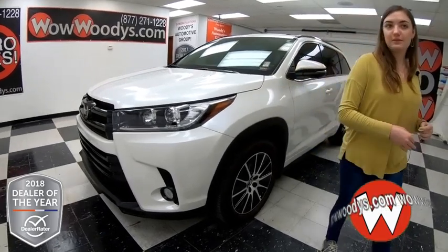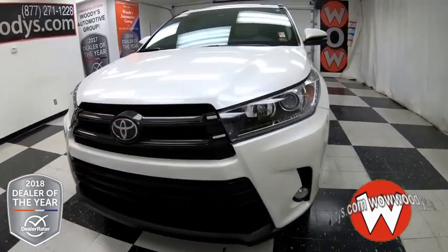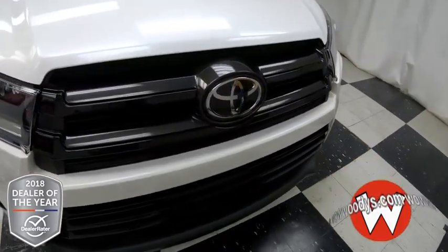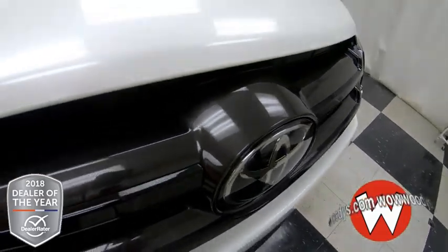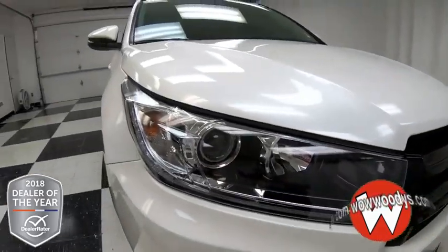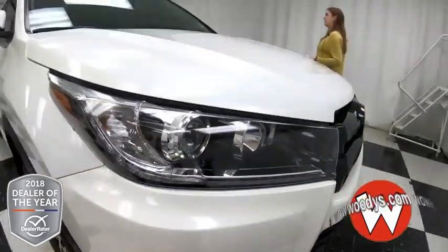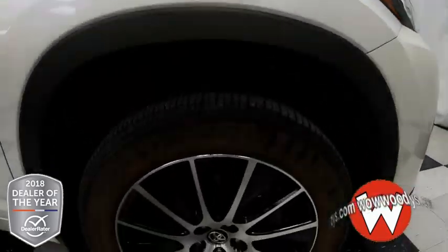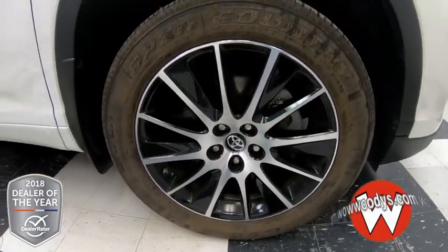So it comes in this white exterior color. You have your blacked out grille in the front with that Toyota badge in the middle. Just has a really great appearance in the front. And then you have your projector beam headlamps with fog lamps below. This has a 3.5 liter V6 engine. And looking down at your wheels, those are massive 19-inch wheels. Love the design on those.